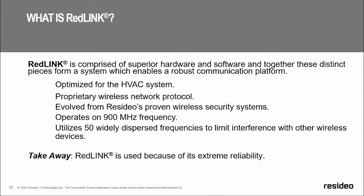It actually evolved from our security business, knowing that whenever you're in security and talking to different things, you don't want anything to interrupt that. And it works out really well for what we do, given the complexity of the communication back and forth and actually doing it wirelessly.